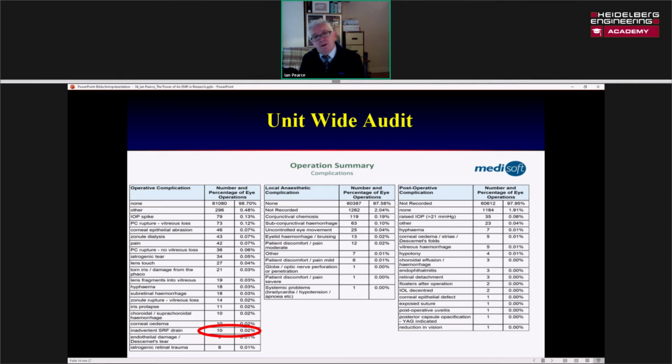And people sometimes fear this, but I think the issue is that 98% of patients' operations don't have any complication intraoperatively, and there are only a handful that do, and this can be helpful to identify them. So on an individual unit audit, that can be helpful.